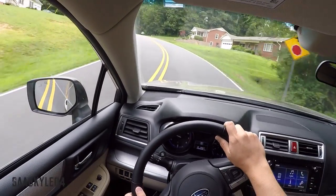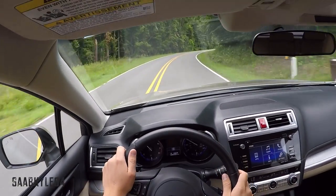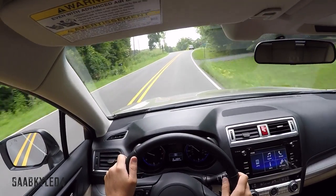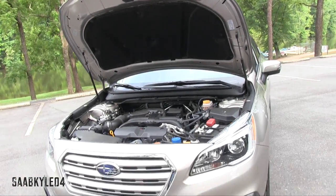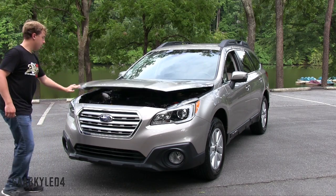While both engines produce respectable numbers and run on 87 octane, EPA estimates for the 2.5 liter range between 25 miles to a gallon in the city and 33 on the highway, averaging around 28 miles to a gallon. That's an improvement over 20, 27, and 22 miles to a gallon respectively with the 3.6. Fuel tank capacity is 18.5 gallons.